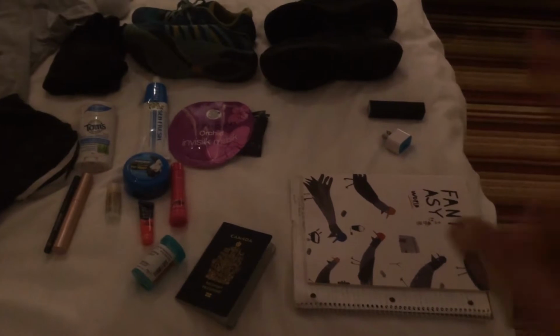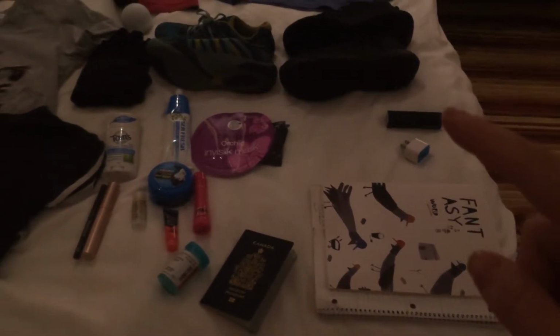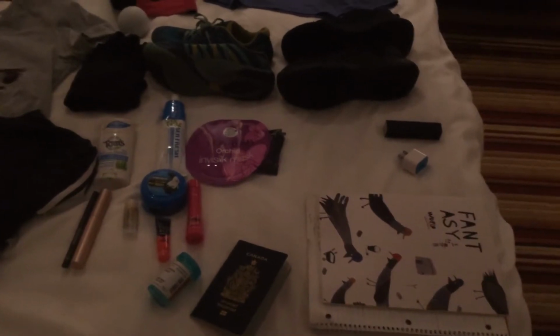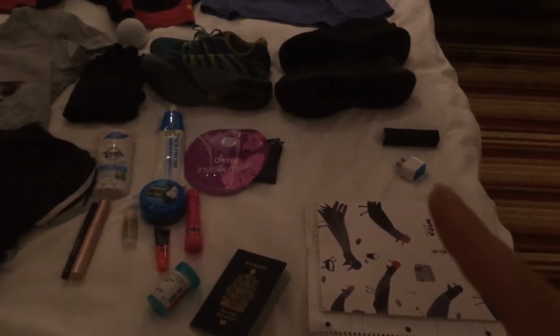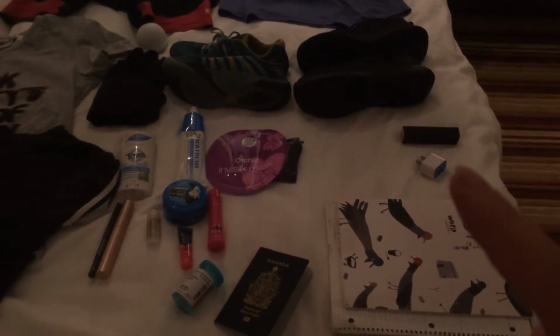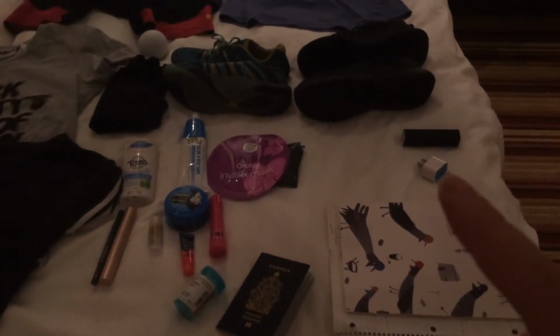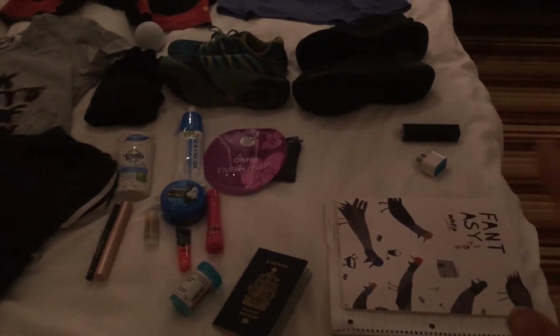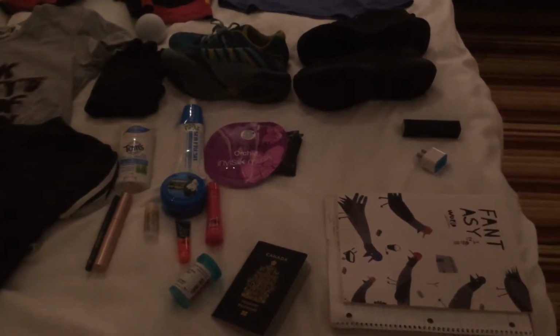That's a battery pack. I have a really small one. It works really well. I get two charges out of it for my phone. And then an extra little toggle. I actually have two phone chargers that I bring, which are not on here. They're actually plugged in right now. So I have another one of these, and then two USB cables.